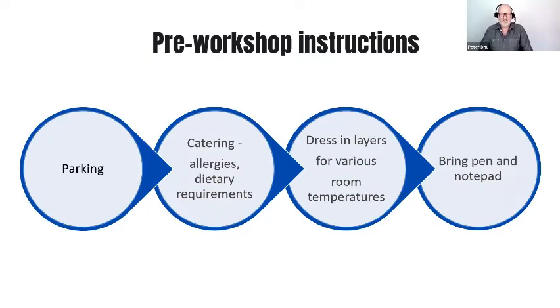In the instructions I send out, I set my training rooms at 22 degrees. That is cold. Most trainers, where they have control over the air conditioning, will set the room cold, because people don't fall asleep in cold rooms. A lot of people will complain, this is really cold. So I ask people to dress in layers. Even on the 40-degree days that Perth has, bring layers along, because the air conditioning may be too cold. You can put your coat on, and if you get too hot, you can take your coat off.